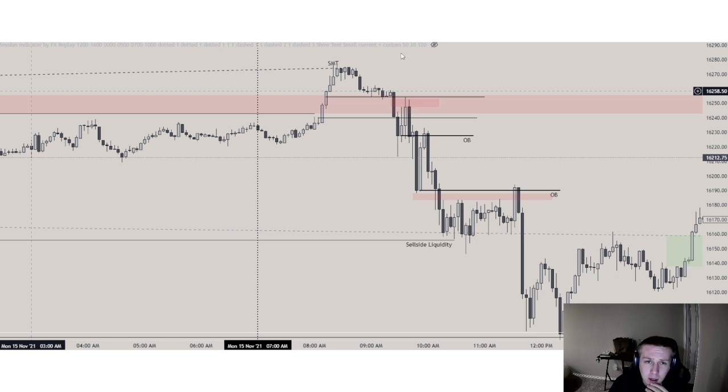Oh, people think we're gonna break out. We're gonna go to these highs here. No, we're just rebalancing this 4-minute imbalance. Sorry, that 5-minute imbalance, and then that's that PPR annotated.